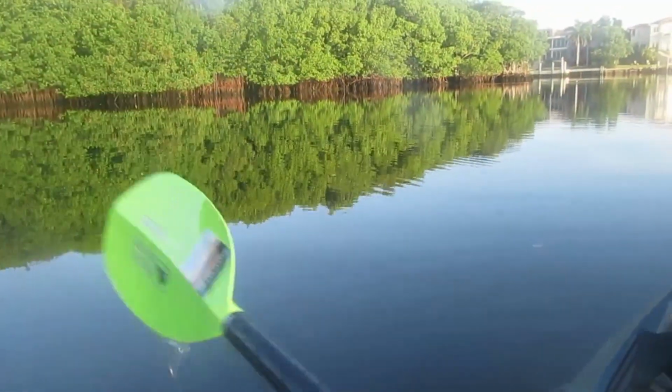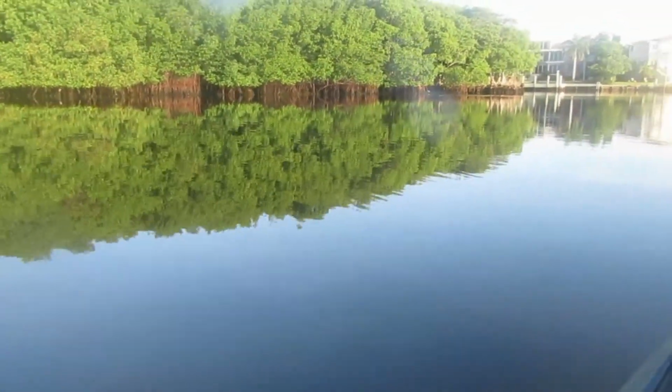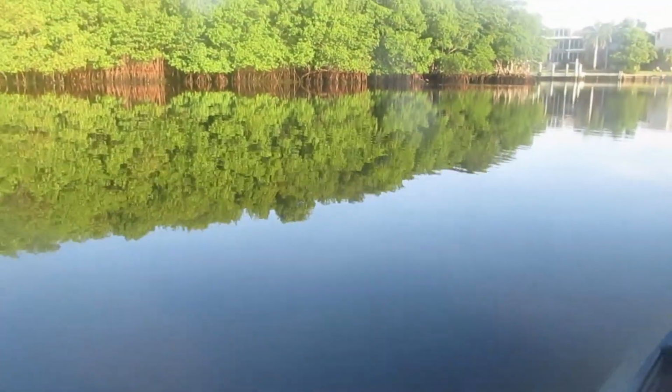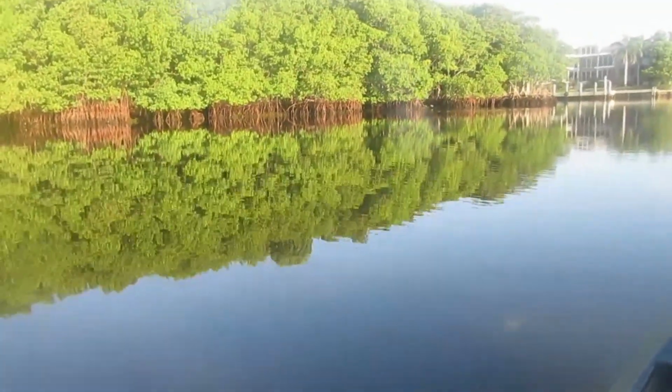I'm gonna go to the edge of the channel here. It's about 2 feet right now, probably. The channel drops off to about 9 or 8 feet dramatically. So I wouldn't be surprised if there might be some cuda, snapper, grunts maybe, floating around.